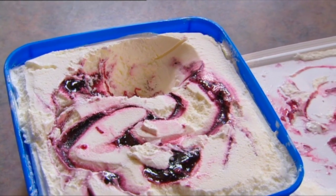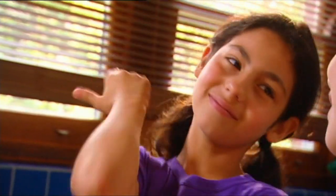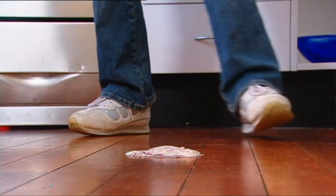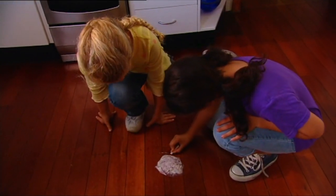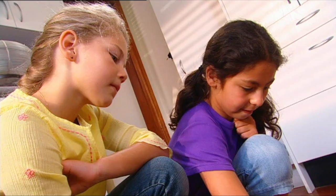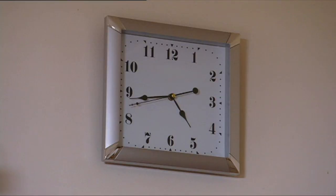I know. We need to work out exactly when it happened. And I know just how to do it. Come on. Careful, don't tread in it. We're going to calculate how long it takes for that ice cream to melt. This line will tell us how far it's spread now. Note the time. 4:44 and 43 seconds.